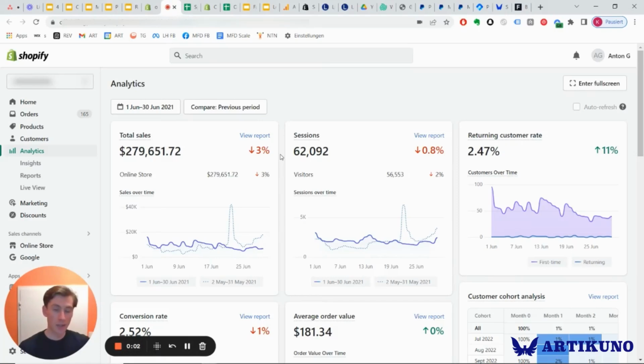Hey guys, today I want to touch on a slightly different topic. Usually I talk about the operations of how you can improve your Shopify store and go very deep into that. However, today I want to discuss how much is your Shopify store worth, and is there actually a very data-driven way we can determine how much your store is worth?